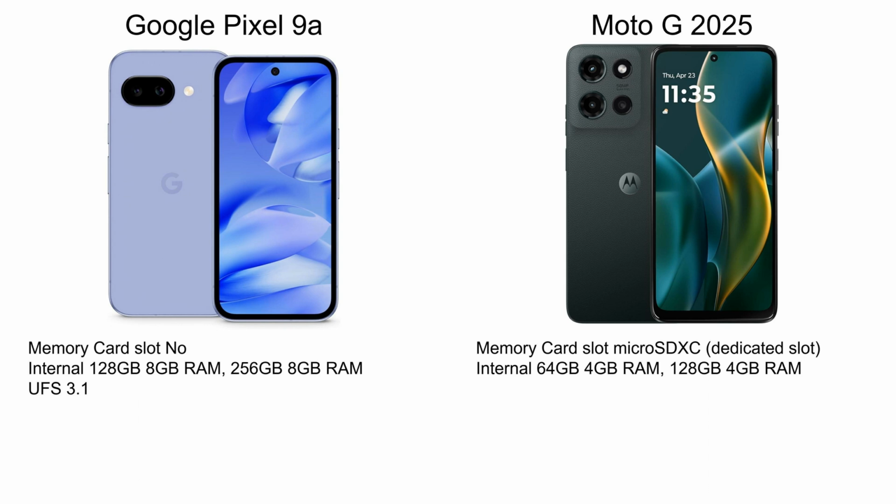In contrast, the Moto G 2025 provides internal storage options of 64GB and 128GB, each with 4GB of RAM, which is lower compared to the Pixel 9a. A key advantage of the Moto G 2025 is its dedicated micro SD-XC card slot, allowing users to expand storage beyond the built-in capacity. Overall, the Pixel 9a offers higher RAM and faster internal storage, but lacks expandable memory. Whereas the Moto G 2025 supports memory expansion, but comes with lower RAM and internal storage options.